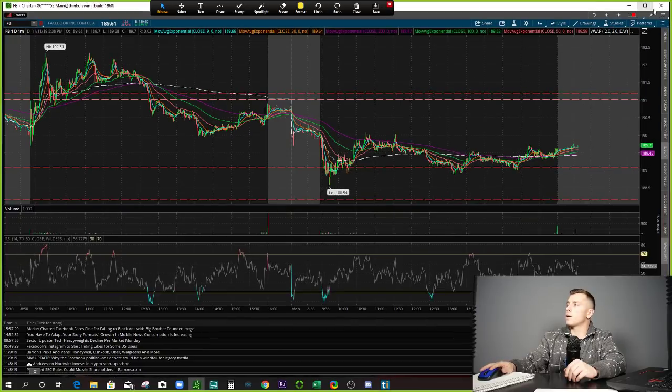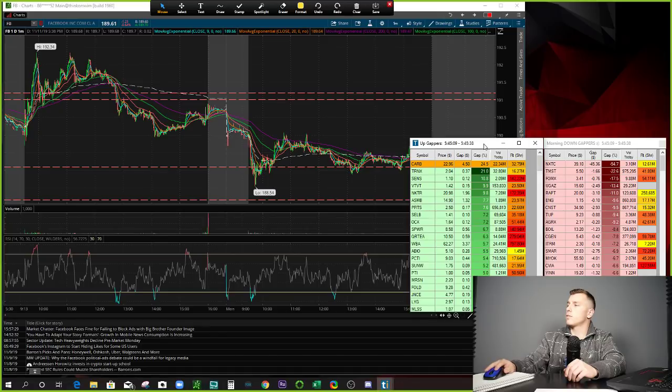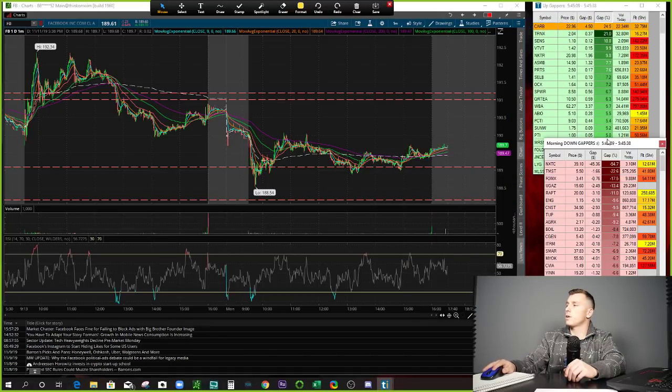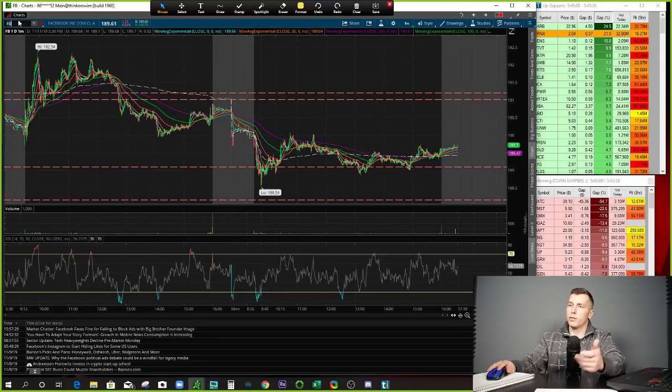So if we move this to the side maybe a bit like that, what we'll do is pull up this scanner right here and this one here, and we'll take a look at a couple of these stocks so you get an example. So if we go down the list, I'll use one that actually makes sense to use.